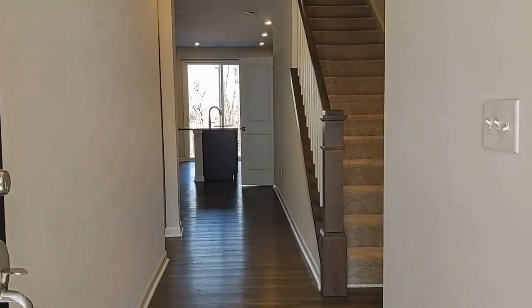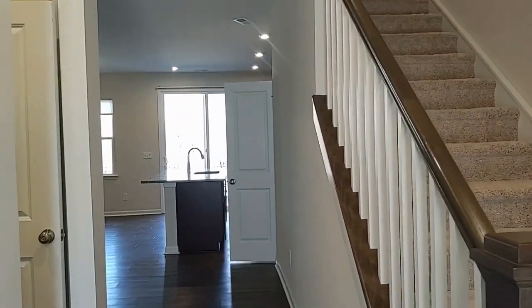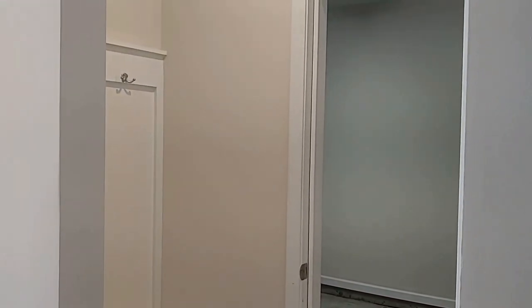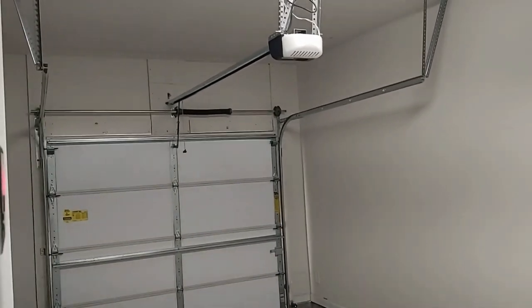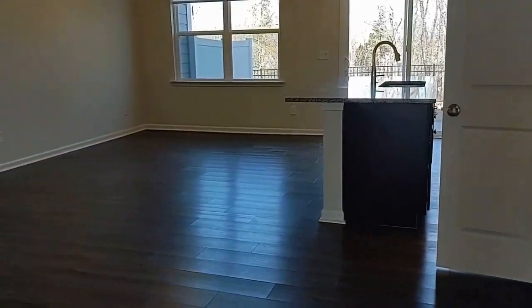So the home offers 3 bedrooms, 2.5 baths, and a 1-car garage. As you can see, it offers neutral colors. Here to the left is the garage. This townhome offers an open floor plan. Lots of bright light.